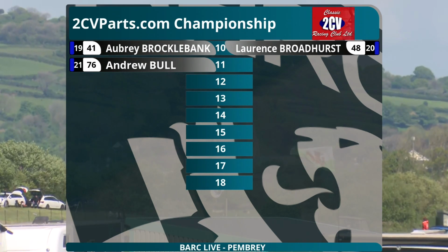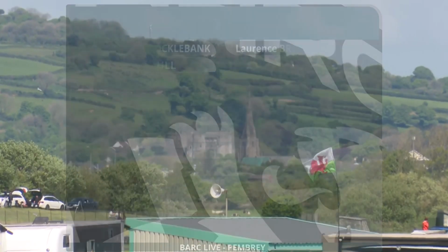Classic 41 Factory Racing, alongside Laurence Broadhurst. Good drive by George Broadhurst in that car yesterday to take 11th place. Andrew Bull is next, number 76. He had problems in qualifying yesterday. That's another of the Tête Rouge team cars.